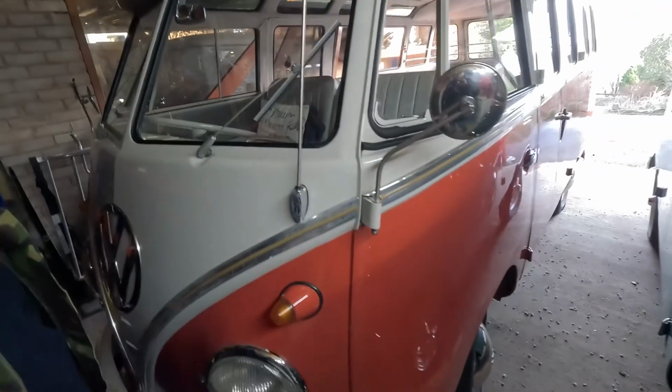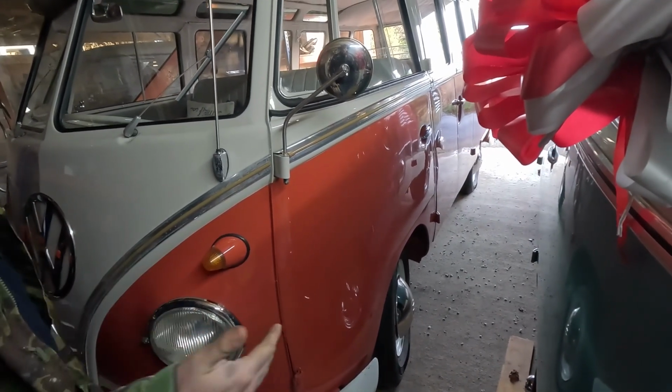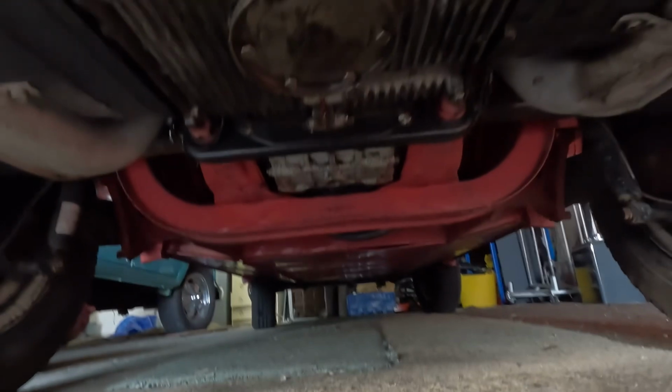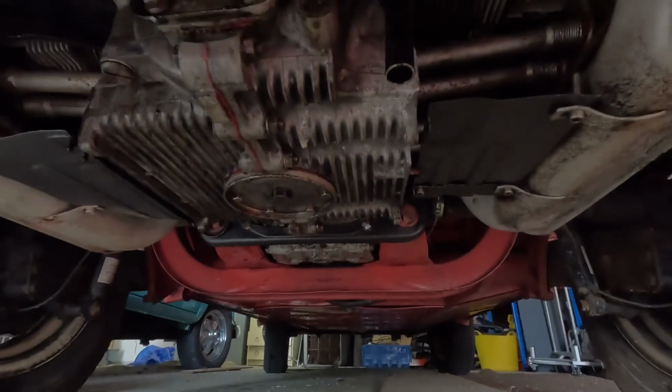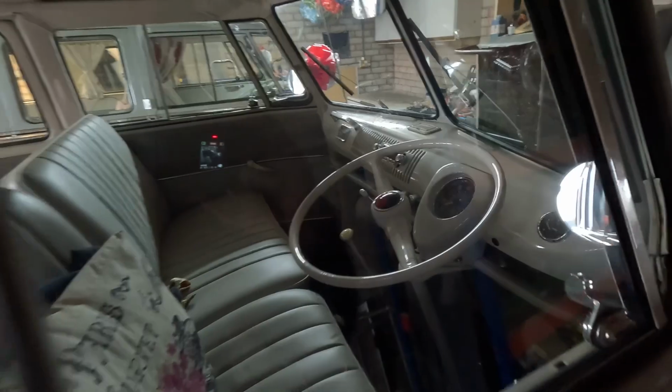Underneath it, if you get your camera or record underneath, it's worth a look. Have a look. Oh, yeah, it is nice. They haven't gone rusty since I last looked, have they? No, that's good then. That's what I've had to do on ours, the sill had rusted out. This is a 23 window, Swedish, right hand drive, split screen. It's 1962.